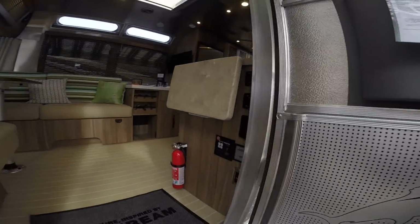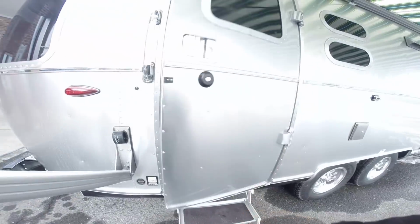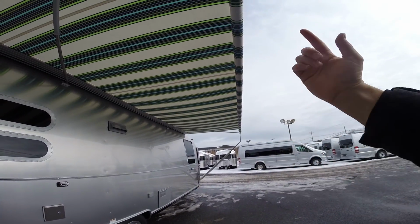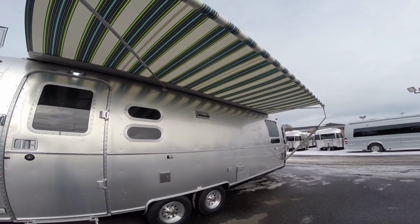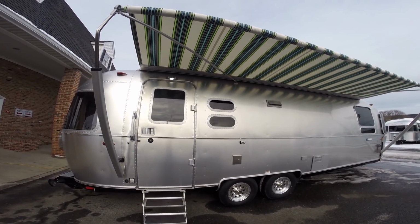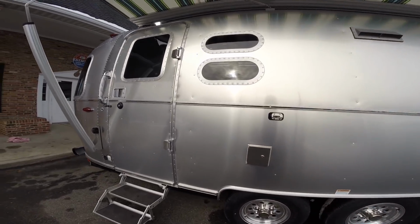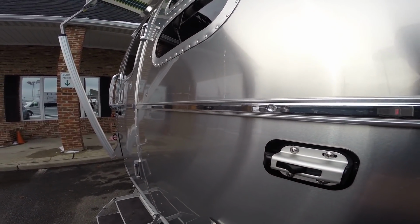To bring the power awning in, we're just going to hit close. And it's lowering it and rolling the roller at the same time. So there's 3 different motors that synchronize on this awning. And I've been very satisfied with the performance of the awning since it first came out. When the entry door is open, there's a catch to keep it open, prevent it from flying around.